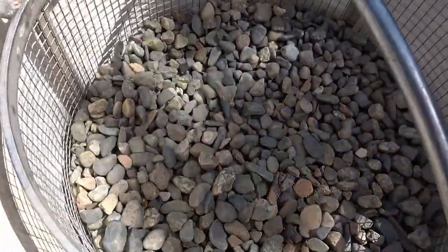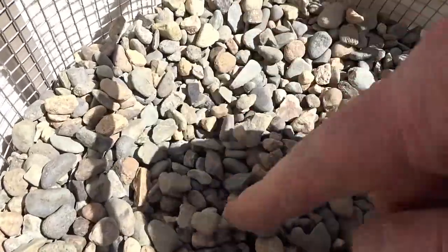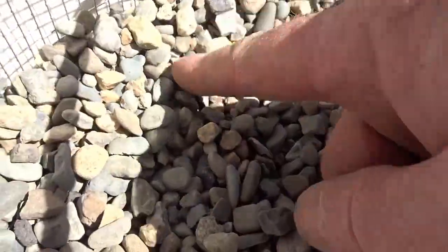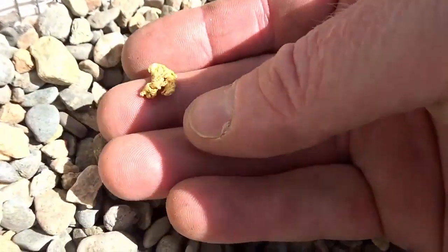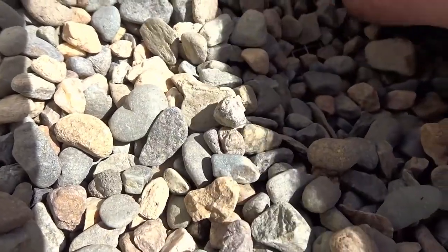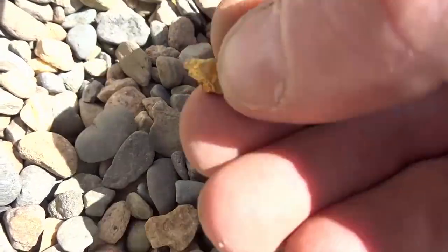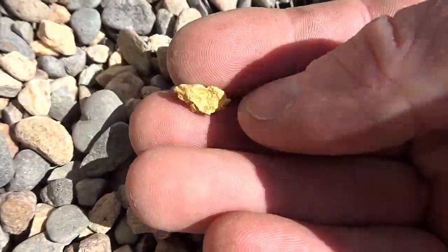Here we go, the quarter plus material, and I saw a few go by. I don't know if I'll find them now. There's, oh, look at that guy. Oh, there's another one. Okay, I'm not going to dig through all this because I'm going to find this later.